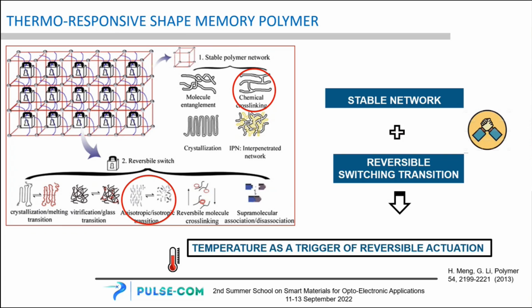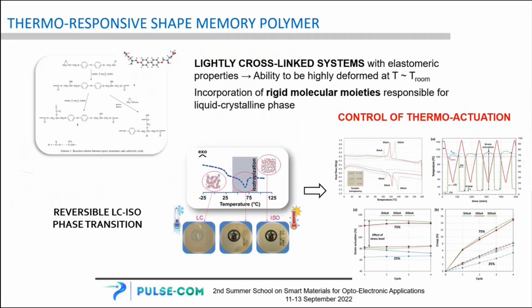In view of designing this material, how can we do it? We need a stable network, whose processing can be chemical, physical, or a crystallization state. We also need a part which is able to react reversibly to the external stimulus. If we combine these two parts, we can obtain a polymeric system which is able to use the temperature as a trigger for thermoactuation, so to make a shape memory effect.